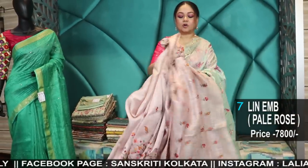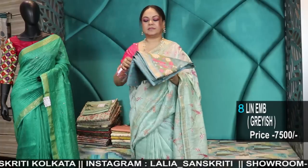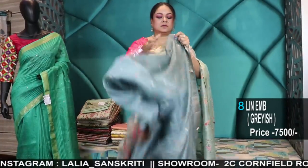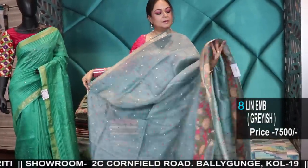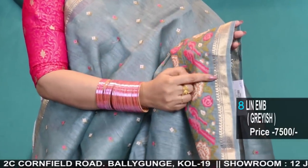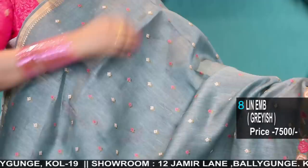Even with this, you can wear a coffee color blouse because the coffee work is there, or you can wear a red blouse also with that, or a sari blouse will definitely look nice. A rare uncommon color, very fine pure silk linen with sleek zari border. It just looks like a Maheshwari border, see, the border is very pretty with cross stitch embroidery, machine cross stitch.